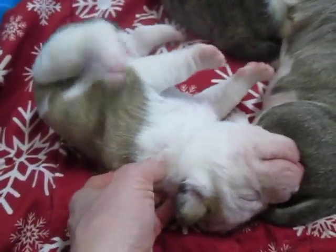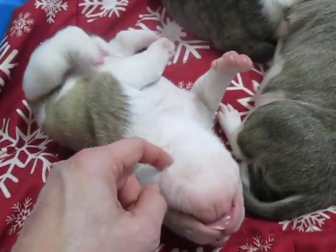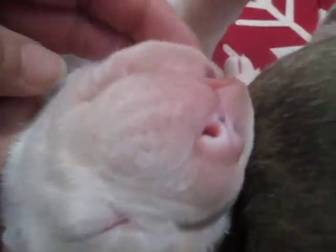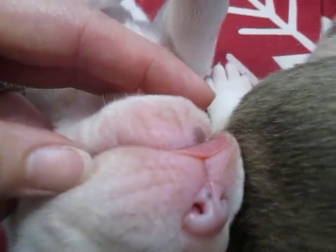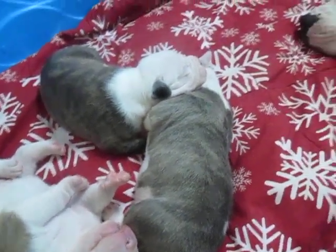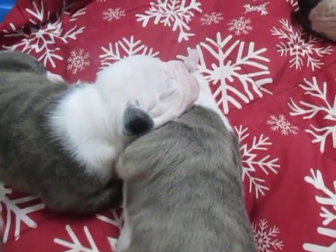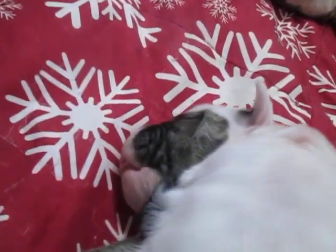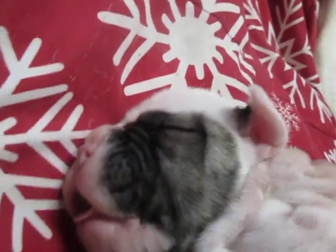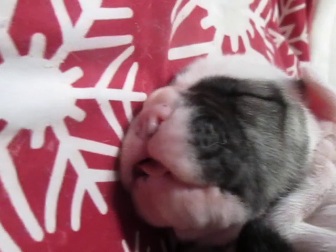This is Buck. So cute if I do that. Makes their little leg go. But you can see the pigment a little bit down there on his lip and his nose. And this is Leo. Oh, get down here. So cute. It's like he's nursing in his sleep.